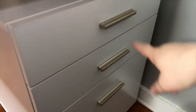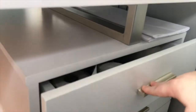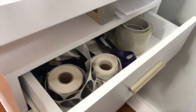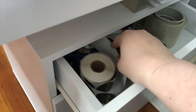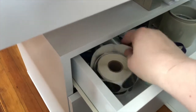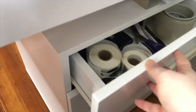Recognize these handles because I spray painted them gold like the legs over here. This bottom drawer is all just files, paperwork, nothing exciting. This drawer I'm not going to open all the way up for you because it's a disaster. It's just a junk drawer. I need to get some spacers or something to organize it and I don't have any, so this is what I'm dealing with at the moment, which if you've seen the rest of my office you know is driving me batty, but gotta get the right things to organize it. But here's where I keep my packing, my stickers, my scissors, tape, all that kind of jazz.